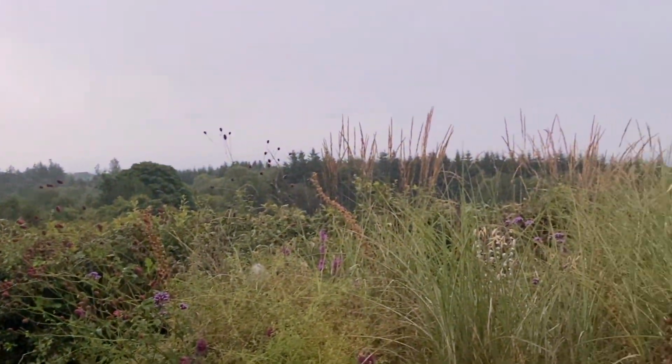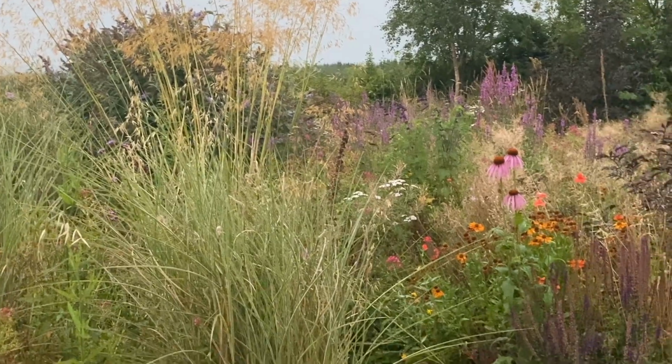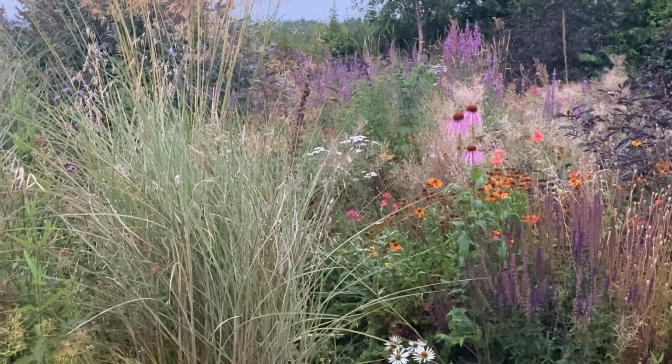So, what time is it? 8:30, and it has finally cracked. The heat, if you can hear it, that's rain outside. Yes. It's been thundering non-stop for about an hour, like in the distance, and then the rain has finally started now. Oh, I've got to show you. The smell of the garden is just amazing.